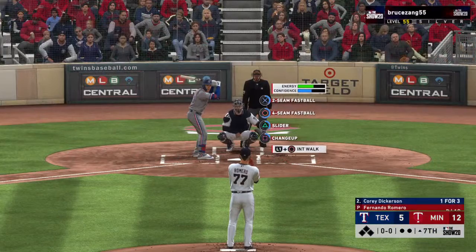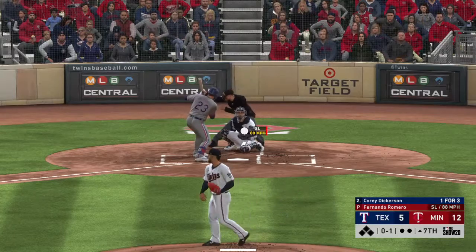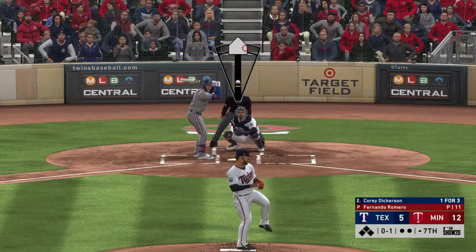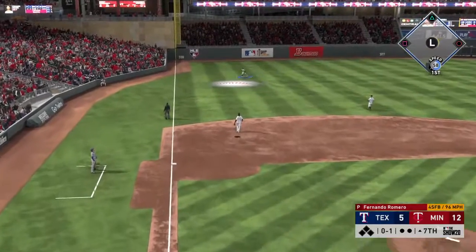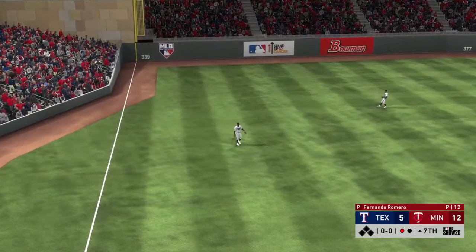So next to the plate for Texas, Corey Dickerson. He'll lead it off here as we begin inning number 7. It doesn't look very promising so far in this one as we move into the later innings. Down by a bundle, it's time to get some base runners and hopefully a long ball to get them back into this one. Skied in the air to straightaway left. Rosario comes in a few steps as he hauls it in for the first out.